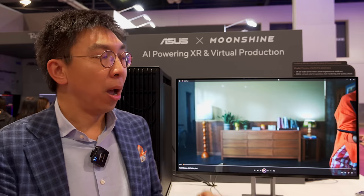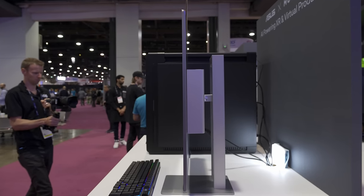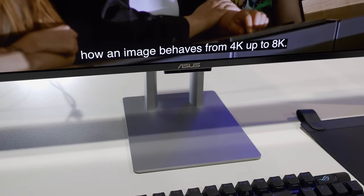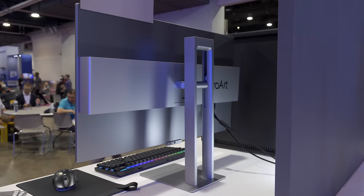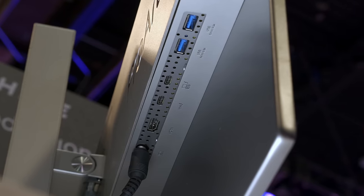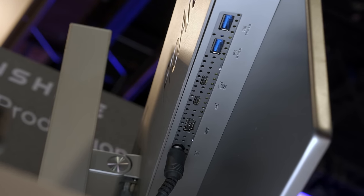And another key difference I found on this monitor versus the PG32UCDM is that its design is absolutely breathtaking. I really loved the beautifully machined aluminum finish and the smaller base as well, which is said to take up 50% less footprint than its predecessor. It also has versatile mount options with a partition hook. In terms of connection, this monitor will have one rather than two HDMI 2.1 port, one Thunderbolt 4 with 96 watt power delivery, and it can also function as a USB hub.